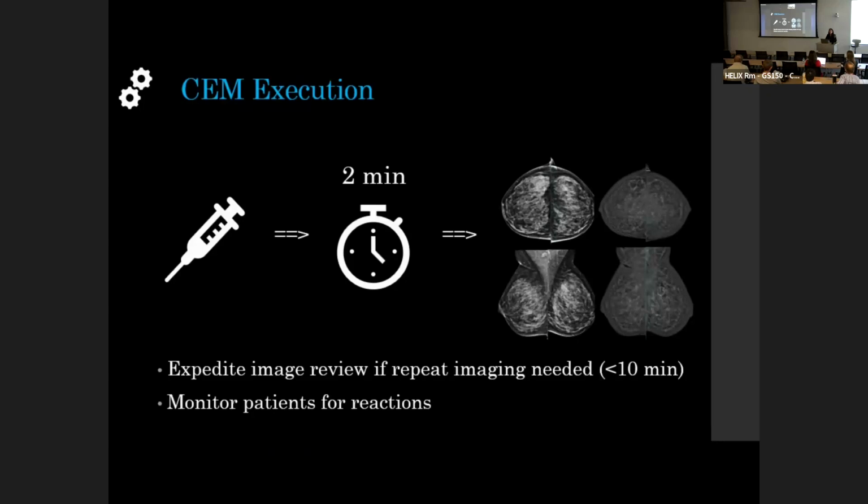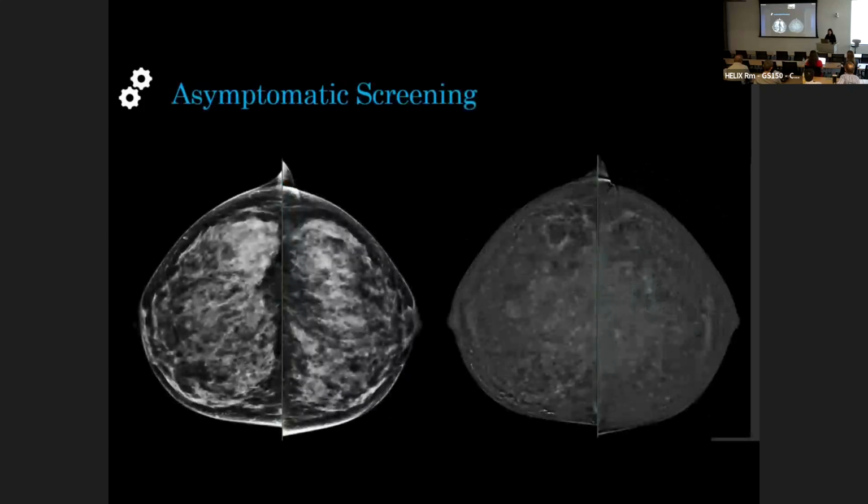You could have them done in batch and run later, but what we do, since we're billing them for a diagnostic mammogram, if they have calcifications or something else that needs to be worked out with mammography, we don't want them coming back for a separate test. So we do any immediate imaging from mammograms right then and there, okay? So the tech will message us and say, new CEM case, we'll look at it right away and see if we need extra views. I'll show you an example of why that's important. And then you need to monitor your patients for reactions.